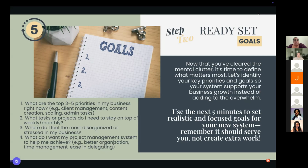And then what do you want to achieve with this project management system? Better organization, time management, ease in delegating, or documenting your processes. Are any of those things top of mind right now? And if you do already have a project management system, think about what's not working, what's working well, and how you can improve on those things.